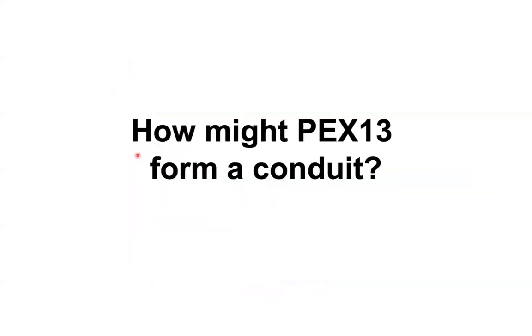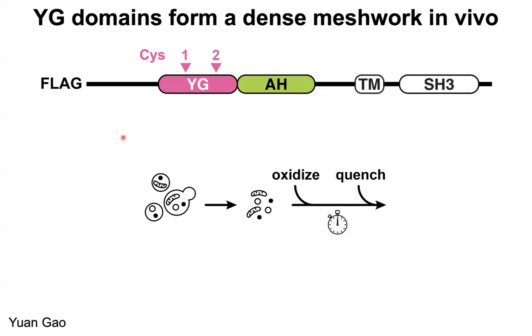So stepping back for a moment, how might PEX13 form a conduit in the first place? To answer this question, we designed a couple of experiments in vivo using the budding yeast Saccharomyces cerevisiae. We first asked whether the YG domains of PEX13 really do interact with one another on peroxisomes in vivo, as might be expected if they were assembled into a hydrogel-like meshwork.